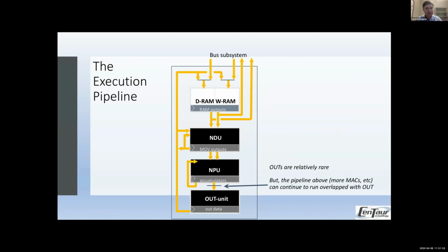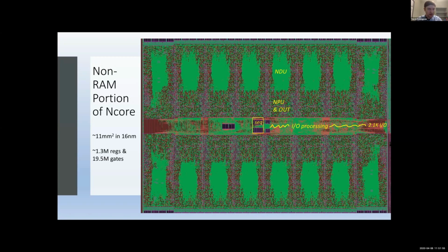If we exclude the RAMs, we are 11 square millimeters. That's 1.3 million registers and about 20 million gates.